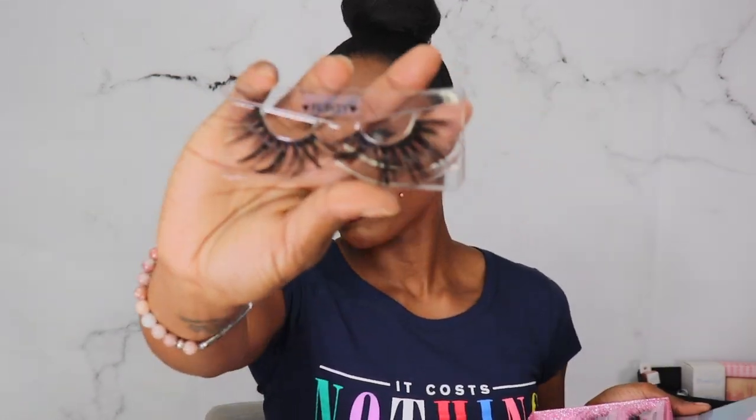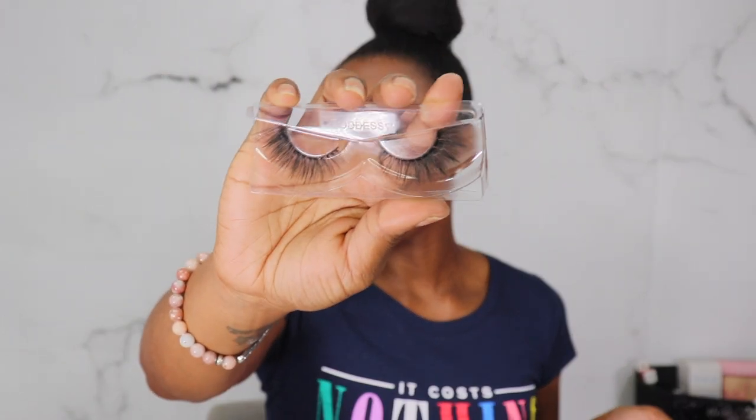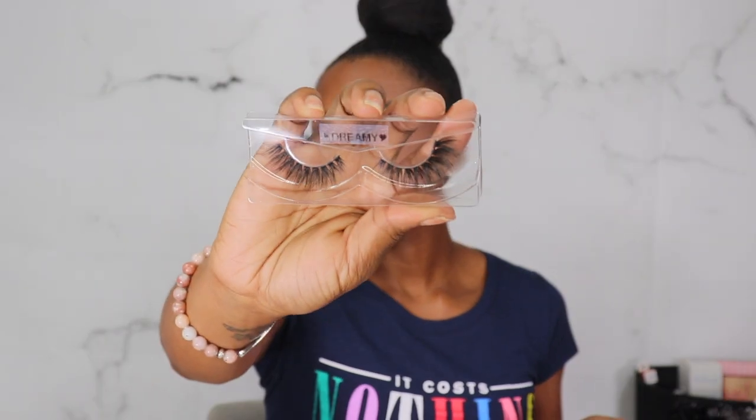Look at Flirty. Y'all know this is right up my alley. Goddess and Dreamy are something I will wear on an everyday type of look. No eyeshadow, no nothing. Look at Dreamy.